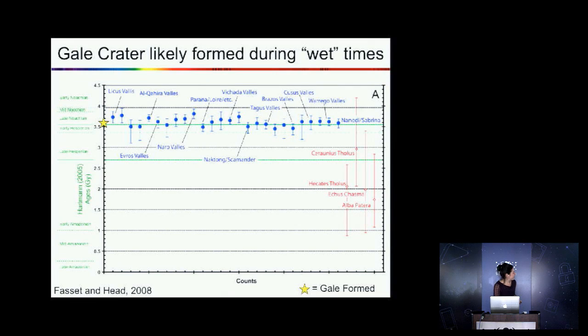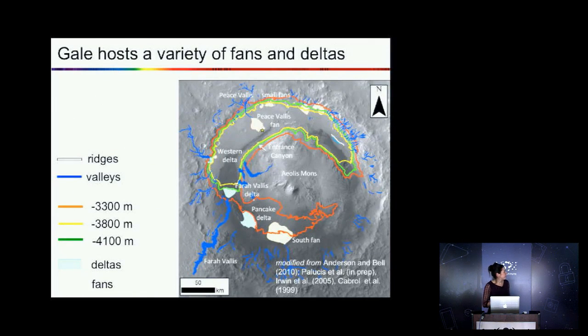Fassett and Head, in 2008, looked at these large valley networks across the surface and dated them, again with crater counts, and found that most of them date to around 3.5 billion years old, with some in the 3.4 to 3.7 billion year range. This is about when Gale formed as well, so it's likely that Gale formed during this intermittently wet time. And we can see the evidence for this when we actually go in and focus on Gale.